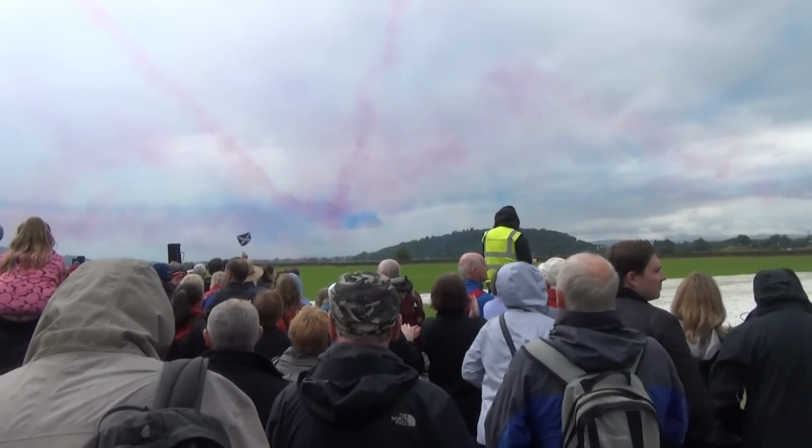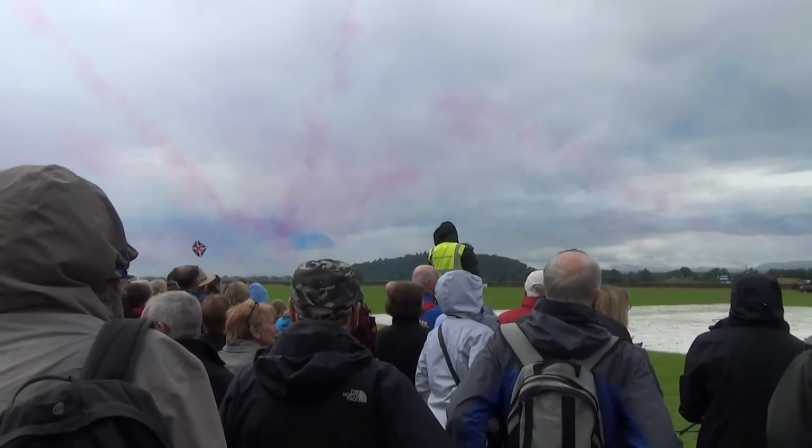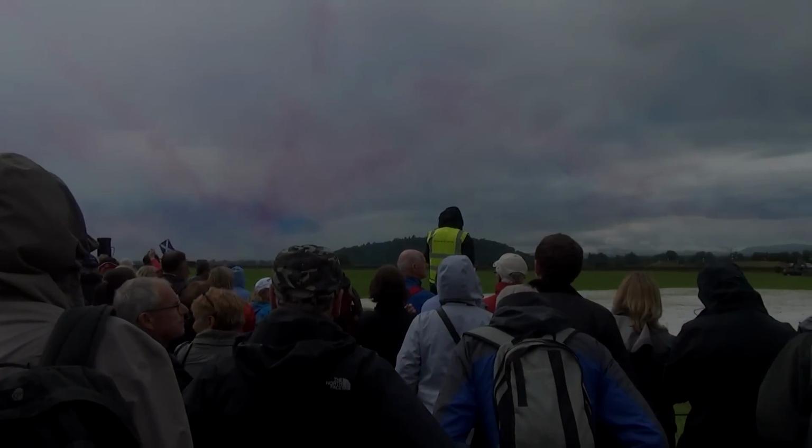Red 1 puts his smoke on. He's going to gather all 9 aircraft together and they're going to recover to Edinburgh Airport, where our team of engineers will service the aircraft. We're staying overnight before we then head to Northern Ireland tomorrow for another display.